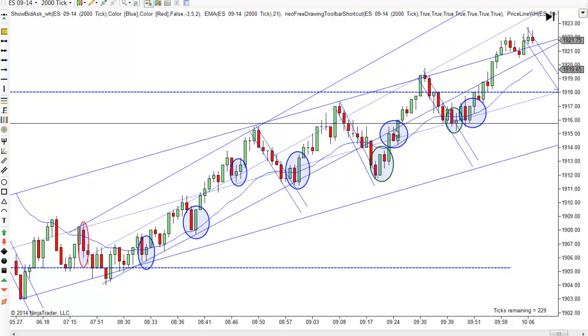But sometimes, if I'm not 100% sure on the setup, I'll try to sneak in with a limit order. But it runs all the way up, makes its new high, and then again, you get another correction here, and you wait on that close outside right there, attempt at a retest, and notice how this one does. There's a second entry long right here.